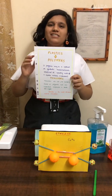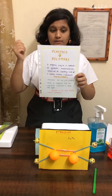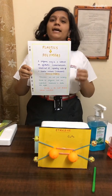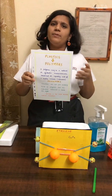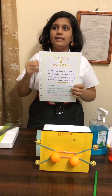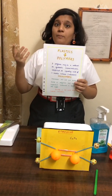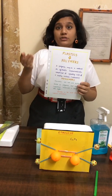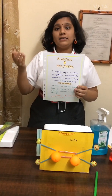Now monomers are not just building blocks of polymers, but they have their own importance as well. For example, the most abundant natural monomer is glucose. Now, are all the monomers capable of becoming polymers? No. Because, for example, we can see that water is a monomer, but it cannot be converted into a polymer. Water is nothing but two hydrogen atoms combining with one oxygen atom, but it cannot be formed as a polymer.